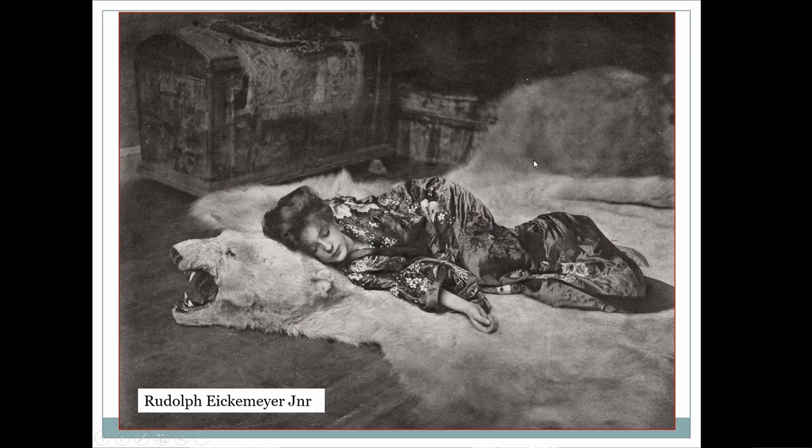Another image is by Ike Meyer, who I showed you a couple of images before. Again, simple, it's a play upon the sleeping type of model. Naturally, everything is contrived because I think it would be rather uncomfortable to sleep on that path there. And she's dressed in a kimono, which is actually very definitely Japanese or Chinese. But again, I love the feel of the image, the darkness.